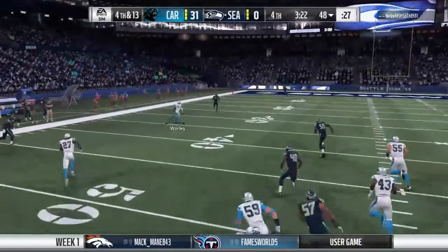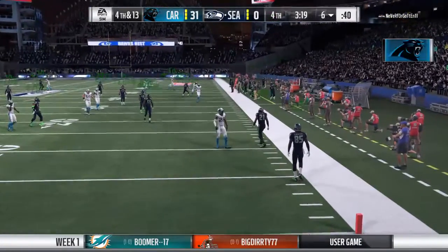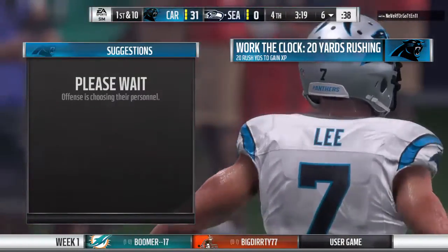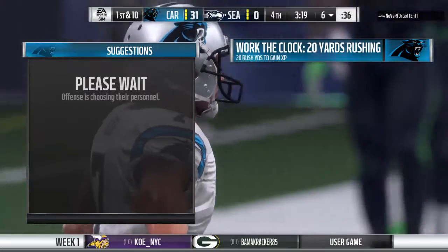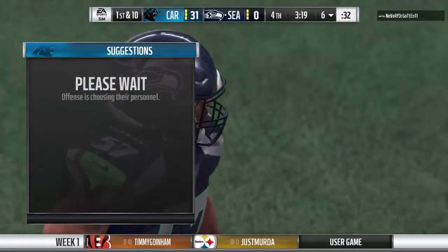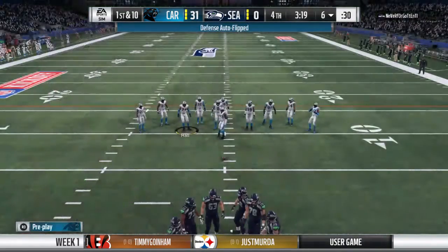Here's the veteran punter Lee as he sends this one away. And this one's out of bounds. Should be inside the 10, I think it is. At the 6-yard line. Here come the Seahawks now, set to take over on offense. These guys had to punt last time. It has not been a very fruitful game offensively thus far. They haven't even made a trip to the red zone.